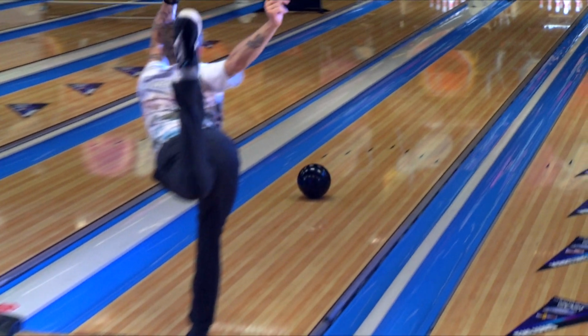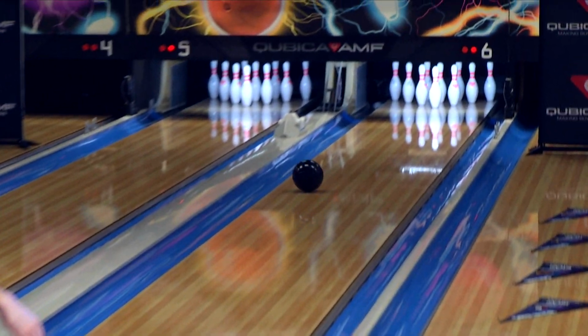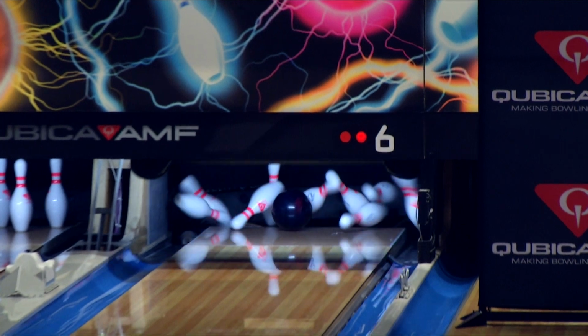And watch the shot here. He got that one a little faster. So it's right into the track and straight into the pocket. Dead flush, 10 back. Good shot there.